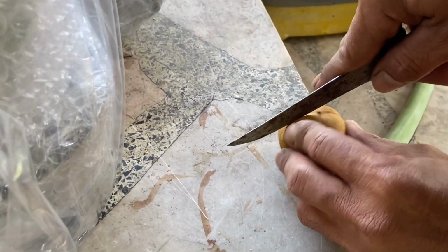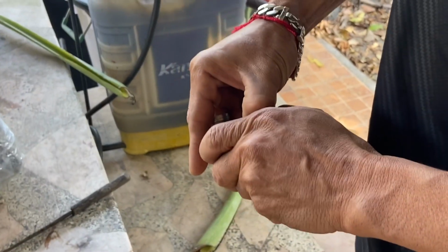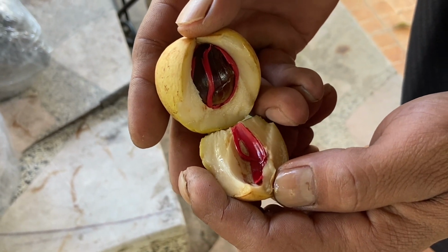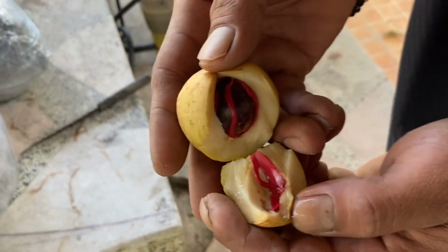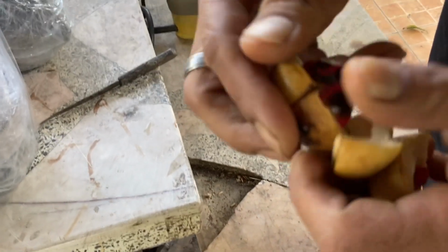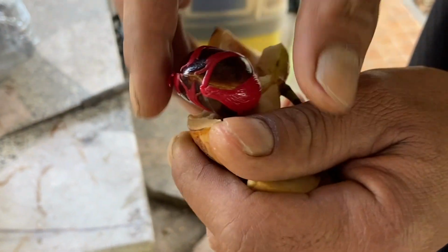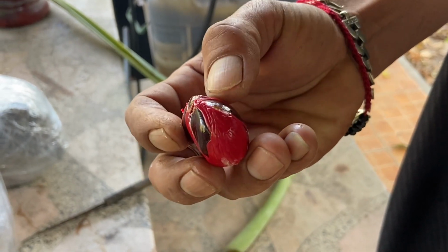If we would wait 2 days, they would open up by themselves, but now we want to open it up by force and show you the inside. You might never have seen nutmeg before. You see the red skin around the nut, the seed actually, or the nut that you use for cookery, is surrounded by this red skin, and this is a spice in itself. It's called the mace, and it can be dried and ground, and it's a hell of a good spice.